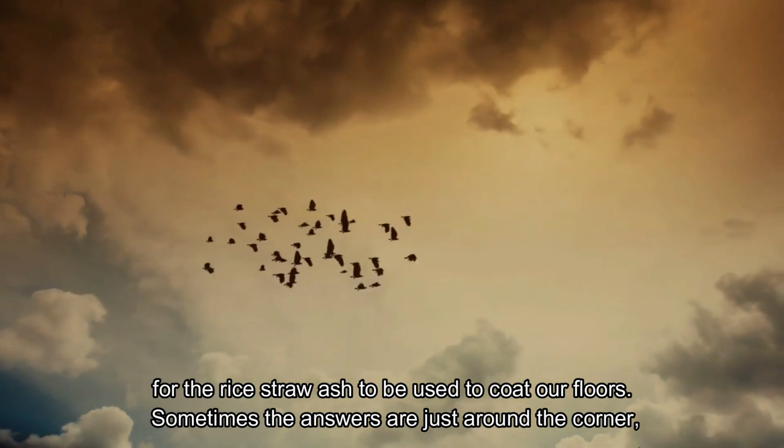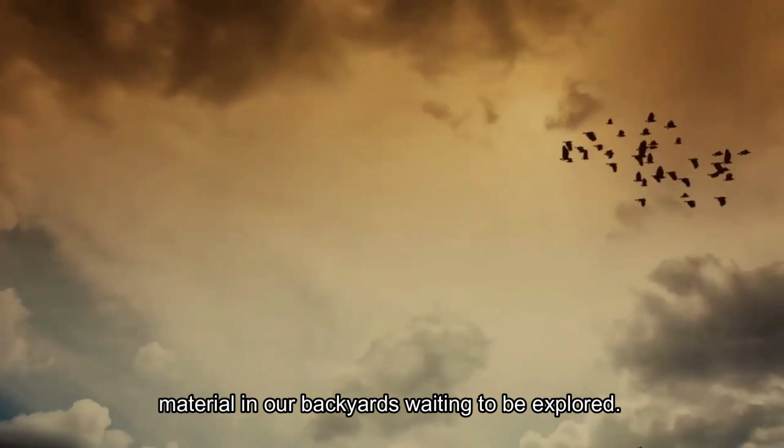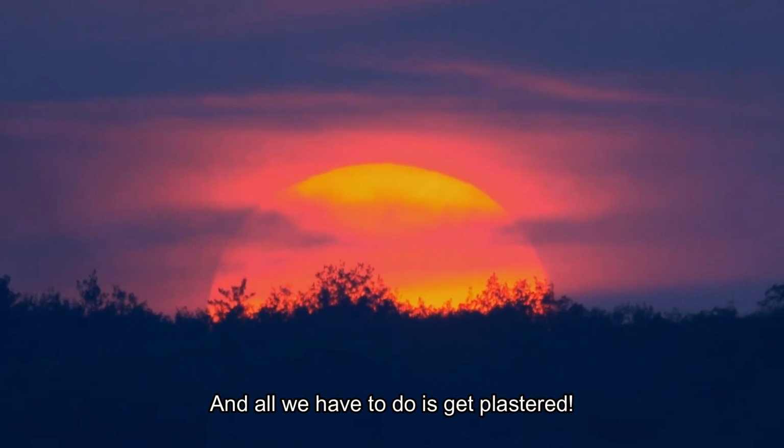Sometimes the answers are just around the corner. Materials in our backyard waiting to be explored. And all we need to do is to get plastered.